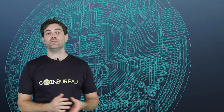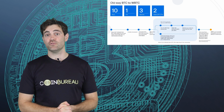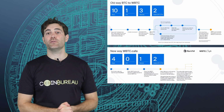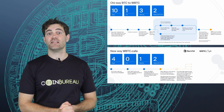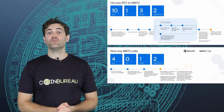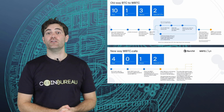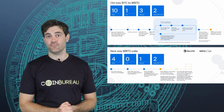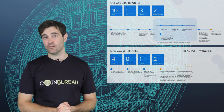To give you an example of how easy it is, here is the previous way that people were able to convert wrapped Bitcoin. And here is the example using WBTC Cafe. 4 steps with no KYC as compared to 10 that would be required over at WBTC. It's also pretty damn simple on the Bitcoin conversion. You can send your wrapped Bitcoin over to the cafe and they will use the same pool to convert into REN Bitcoin. After that, it'll be sent over to the renVM and converted back into Bitcoin.